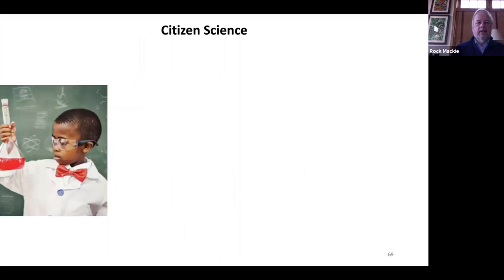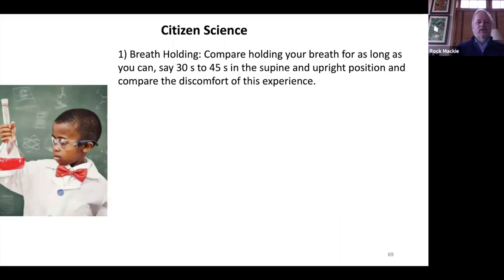So I have some citizen science. I know physicists like citizen science. I have five citizen science tasks for you to do. First is breath holding. Compare holding your breath for as long as you can, say 30 seconds to 45 seconds, in the supine and upright positions, and compare the discomfort. So for example, lay down, hold your breath, time how long it takes, then recover for a few minutes and repeat it standing up or sitting.